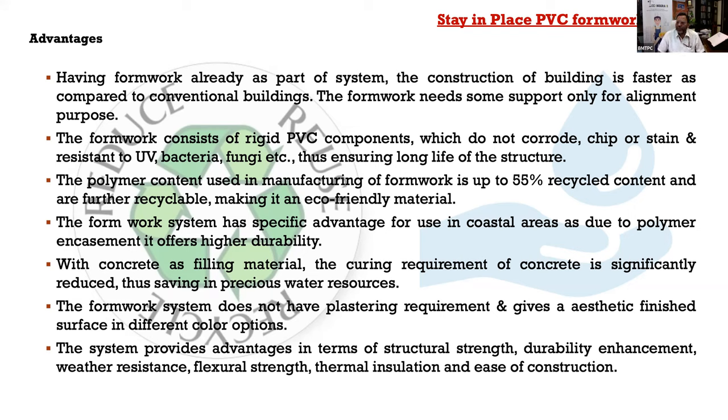Also, in a coastal region you will find that bricks normally corrode and reinforcement normally corrodes. So these PVC wall forms offer a huge advantage because of this polymer encasement of the concrete. It offers higher durability and lesser maintenance, thereby reducing the life cycle cost. Also, because you are filling the concrete in between the PVC components, there is no curing requirement, thereby saving the precious natural resource that is water.